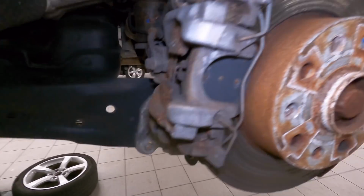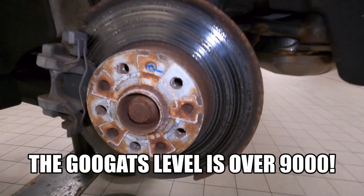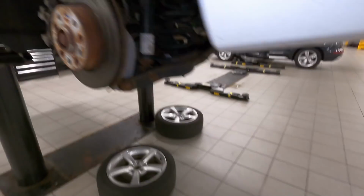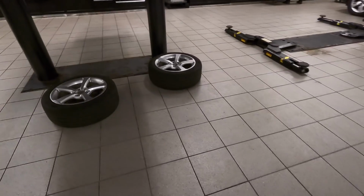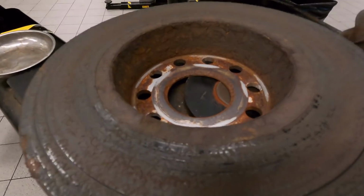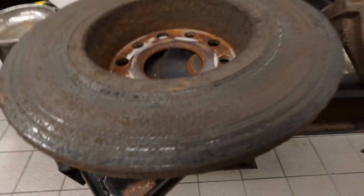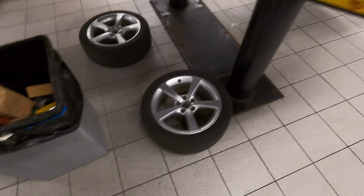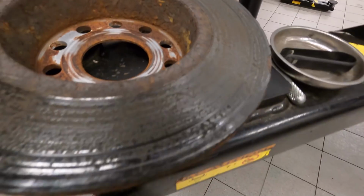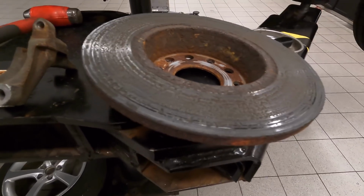Look at this. The freaking Googats level on this car is over 9,000. Oh my god, look at the inside face of this rotor. A Googats. The other one? Is it any better? No, it ain't! Look at that.